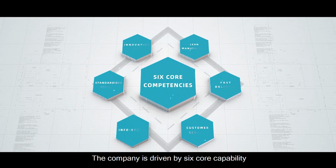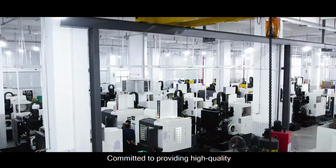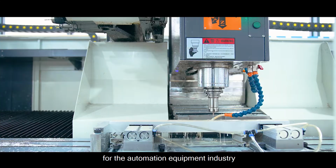The company is driven by 6 core capabilities. Committed to providing high-quality, short delivery term and low-cost parts and components for the automation equipment industry.